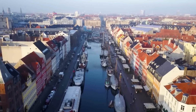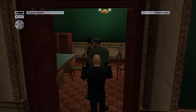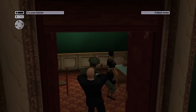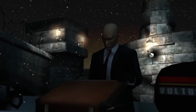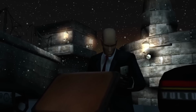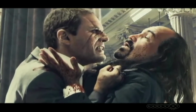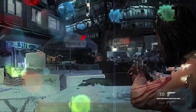Copenhagen, the capital of Denmark, and the home of IO Interactive. IOI, of course, is best known for their work depicting our favorite bald-headed hitman, Agent 47. But did you know that during the 6-year gap between Hitman Blood Money and Hitman Absolution, IOI developed 2 games that were so despicable that one of them cost a man his job, and the other earned Square Enix an emotional distress lawsuit in China.